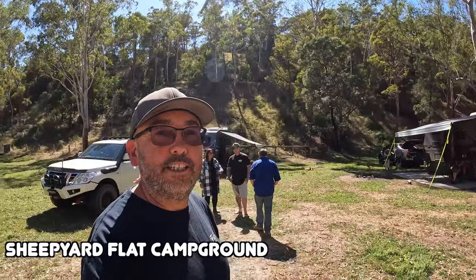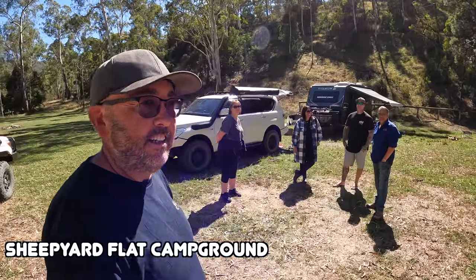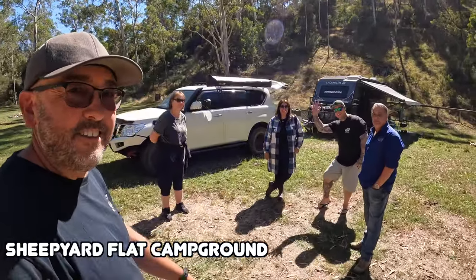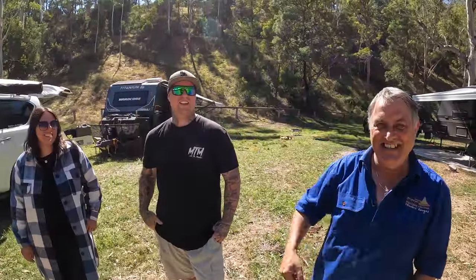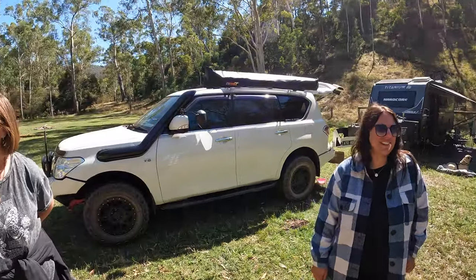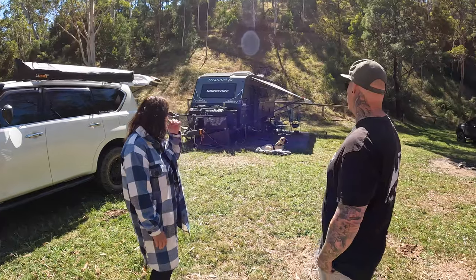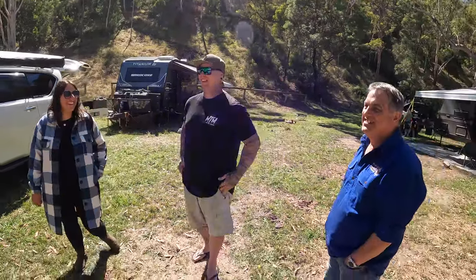Well, we've just pulled in here to Sheepyard Flat, and I thought I recognised the car over here. And look who we've got here. We've got a few known faces. Hey, Ed. Guys! And hey, meet the Metchers, with the patrol and the van here. Nice quiet weekend at Sheepyard with no one around. Yeah, that's it. Quiet.